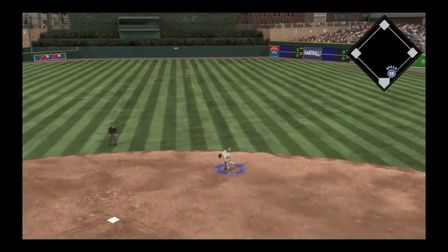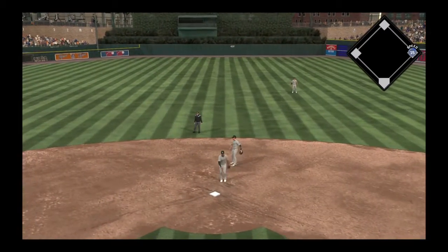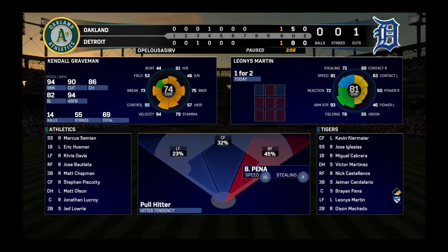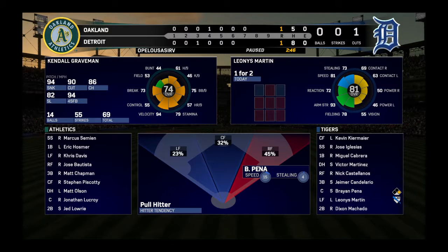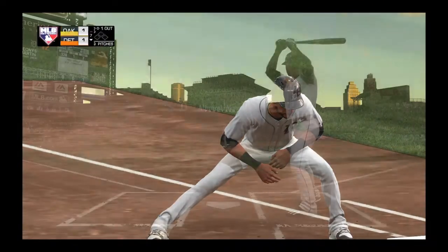On the ground up the middle. And that'll find its way into center field for a one-out hit. Here's Leonys Martin. He's 1 for 2 in the ball game. Now time is called, and we'll have a pinch runner at first.